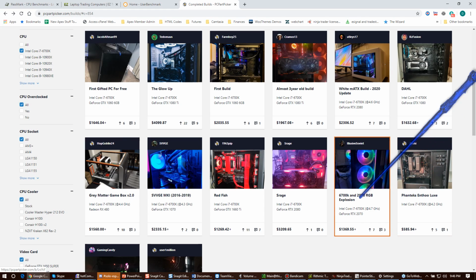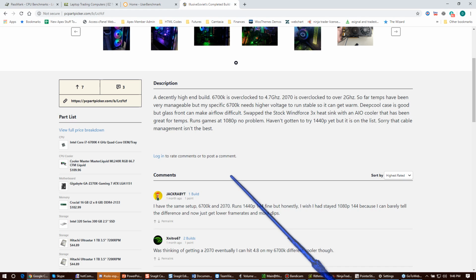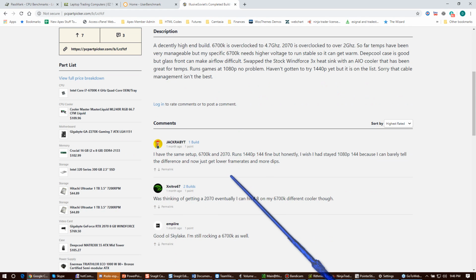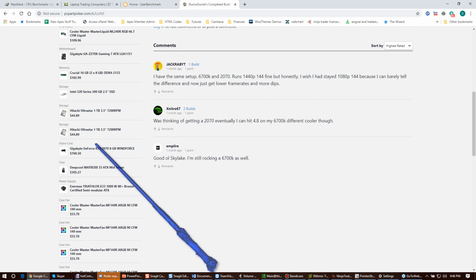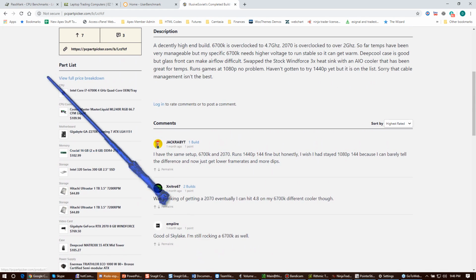You know, here's a pretty cool one. So it looks like the front of mine. I just actually added 3 new things to it. But yeah, price breaks down everything, and you can see if they built the price in or they brought it over or whatever.